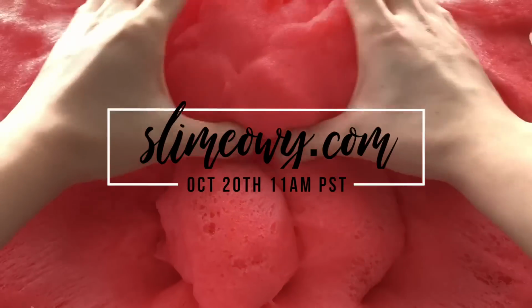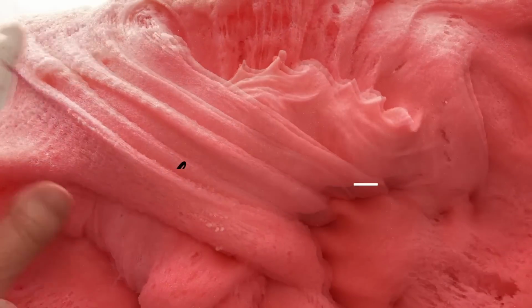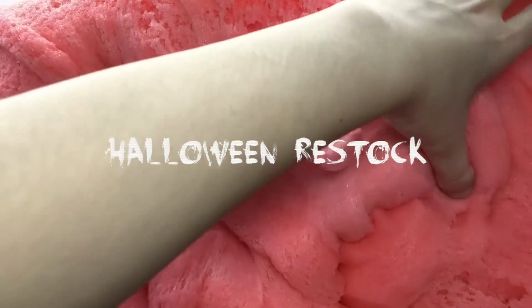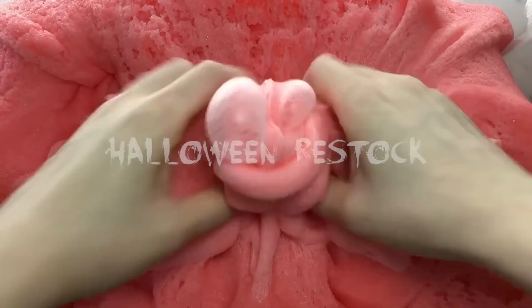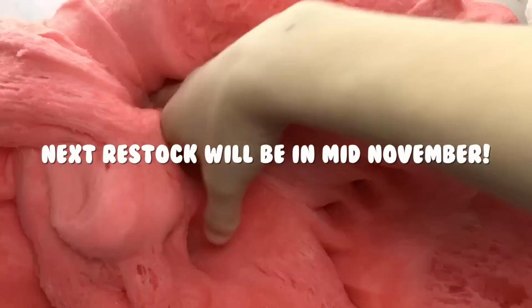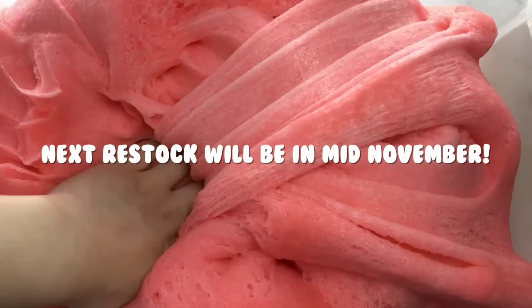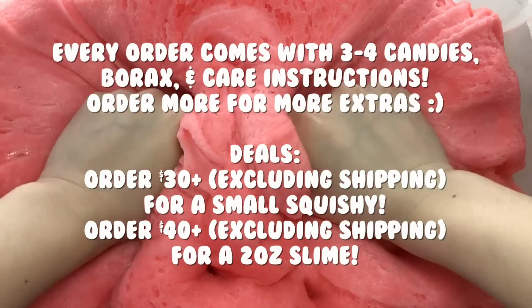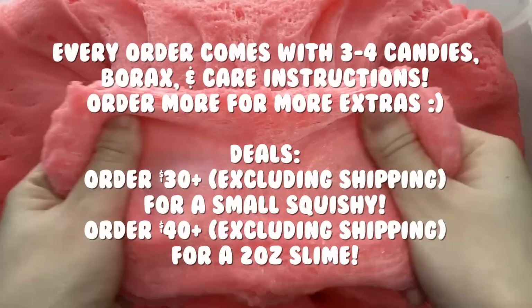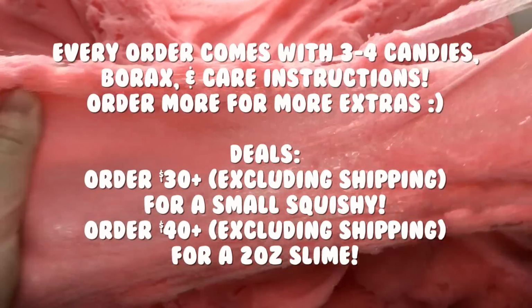So I'll be restocking Saturday, October 20th at 11 a.m. PST. This one will be a Halloween restock, and this will be my only Halloween restock for this year. So if you want any of these slimes, they will not come back until later. And I also won't be restocking for a couple of weeks after this one. So if you want to grab a slime, then I recommend you grab it from this. And if you aren't, then I hope I'll be seeing you guys at Slime Expo in New York.